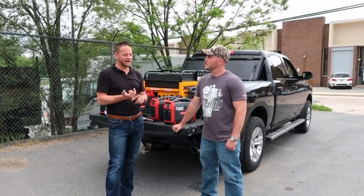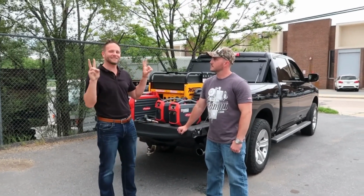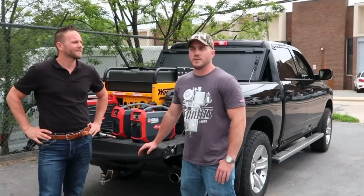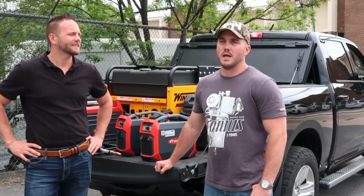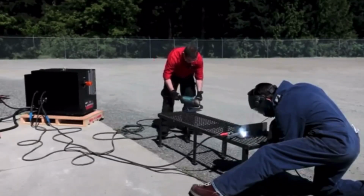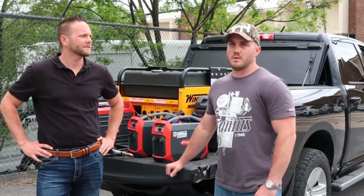Why would somebody buy or purchase a genset versus a welding generator? So first of all, a traditional welder generator is a great option when you have someone who is dedicated to working in the field. So they never really have an option of running off building power. They always need to generate their own.